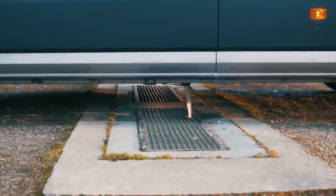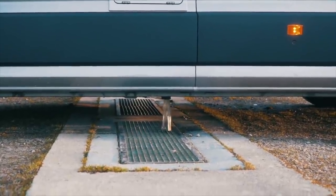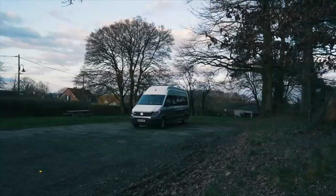There's something very satisfying about getting it in one over the grate for the wastewater without having to move the van again. Some of the real posh ones have cameras for the waste nozzle, so you know exactly where you're parking it. That's crazy.